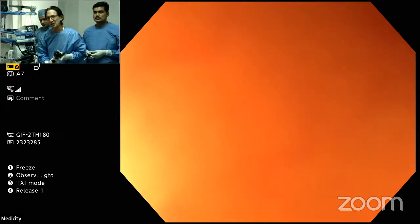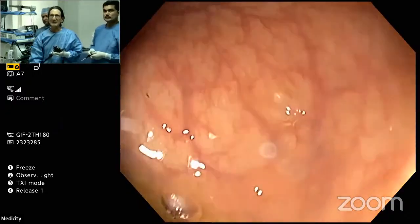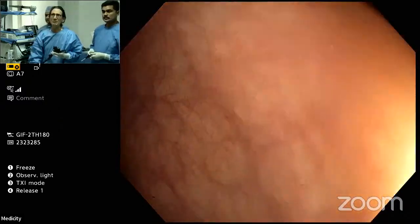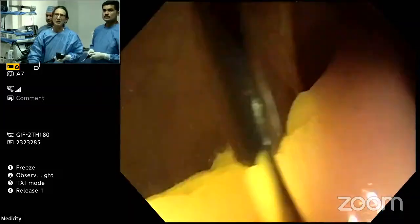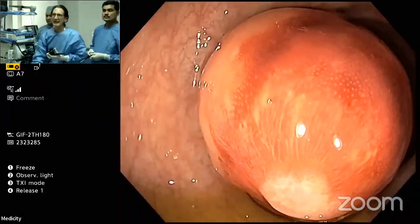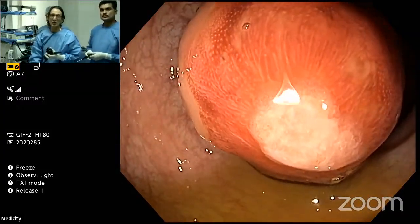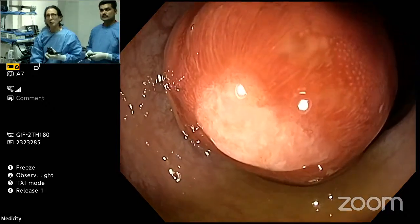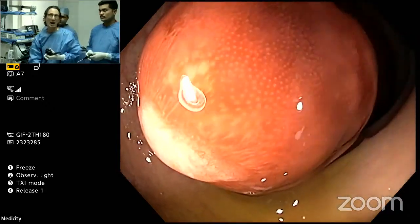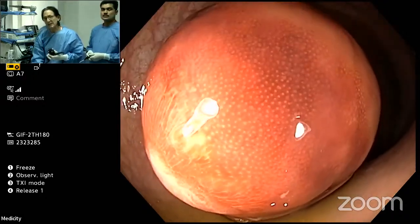We know that this is not really a precancerous lesion, but as you can see on the endoscopic view, it's fairly sizable. I'm going to pull back here. I'm going into the sigmoid now, and there's the lesion. You can see that on the surface, apparently there was some ulceration, so these can bleed. So the risk to the patient is bleeding, but obviously there's also some lumen obstruction. So I think treatment is warranted.